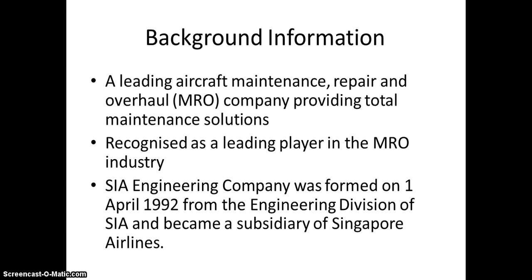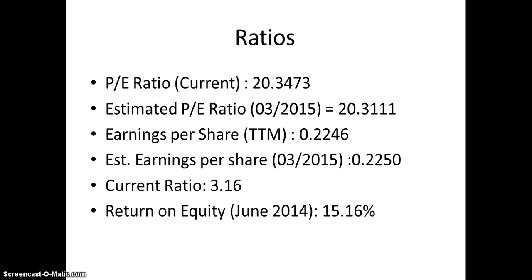A little bit of background information on SIA Engineering Company is that it's a subsidiary of Singapore Airlines, and it was formed on 1st April 1992. Yeah, April Fools, I guess.